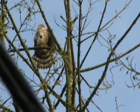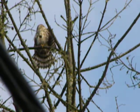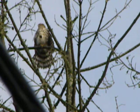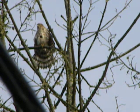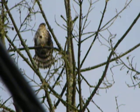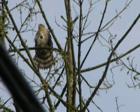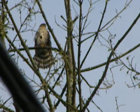Like I say, far. Sky is starting to turn blue now, but this is an immature Cooper hawk on 196th Place, about two blocks from my house in Renton, Washington. Oh yeah, had quite a rain last night, so the bird is wet and is now drying off.